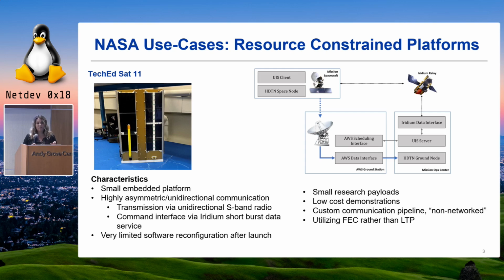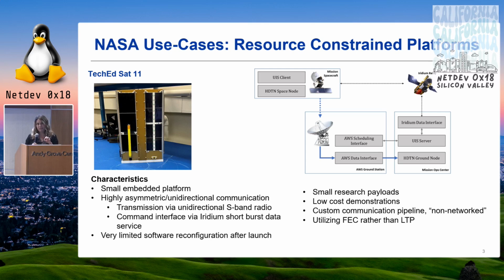We just have an S-band radio, and it only has transmission down to the ground. And we have a short burst command interface via Iridium. These are very small packets that are only like 200 bytes. So we can send data down S-band, and we just have a very small periodic command interface. And we didn't want to send acknowledgments over the command.